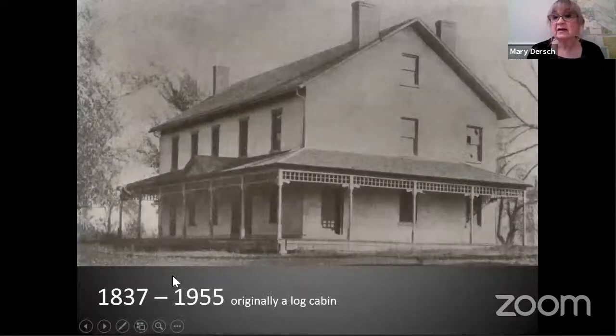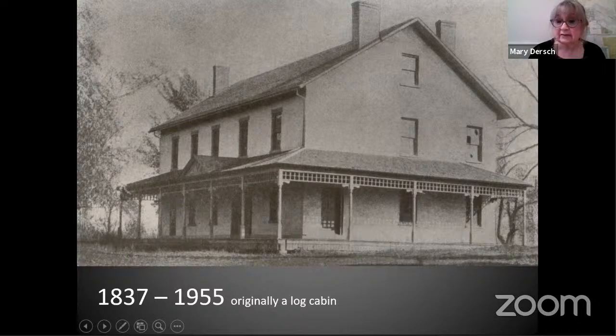This is or was the Fisk Lake Inn. This is the second version of it. It did start as a log cabin, and then it was built into this 2.5 story building. Upstairs, you could stay for the night. They called square dancing up there. You could eat. You could just come for parties. It was a fantastic place.